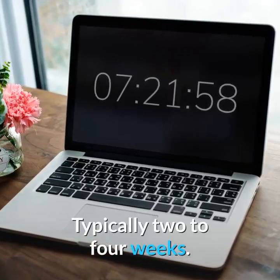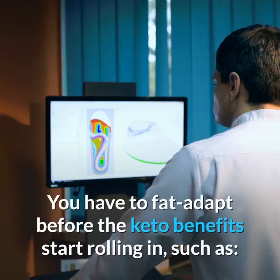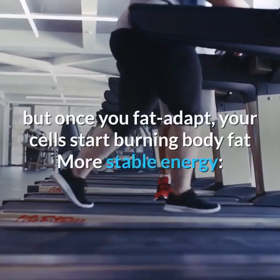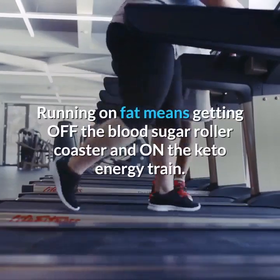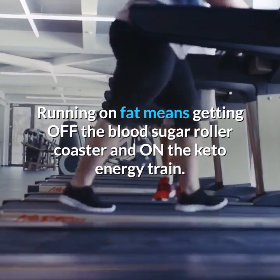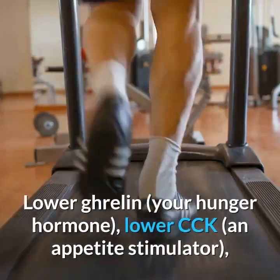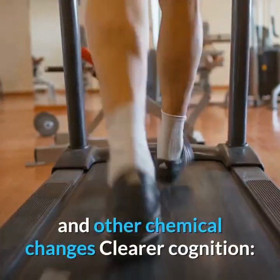Typically 2 to 4 weeks. And guess what? You have to fat adapt before the keto benefits start rolling in, such as fat loss. Initial weight loss on keto is mostly water weight, but once you fat adapt, your cells start burning body fat. More stable energy. Running on fat means getting off the blood sugar roller coaster and on the keto energy train. Reduced cravings. Using fat for energy means less cravings. Why? Lower ghrelin, your hunger hormone, lower CCK, an appetite stimulator, and other chemical changes.